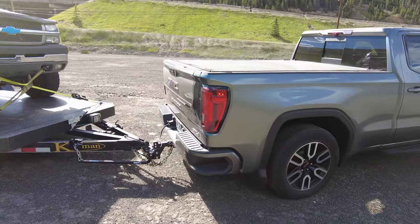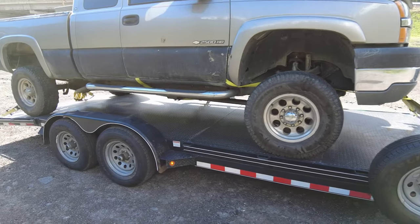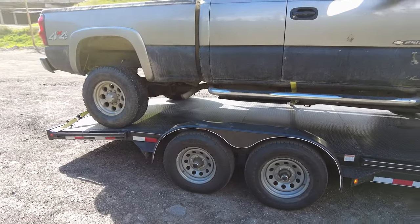It squatted quite a bit. We got the weight distribution on there. We got the trailer just level.